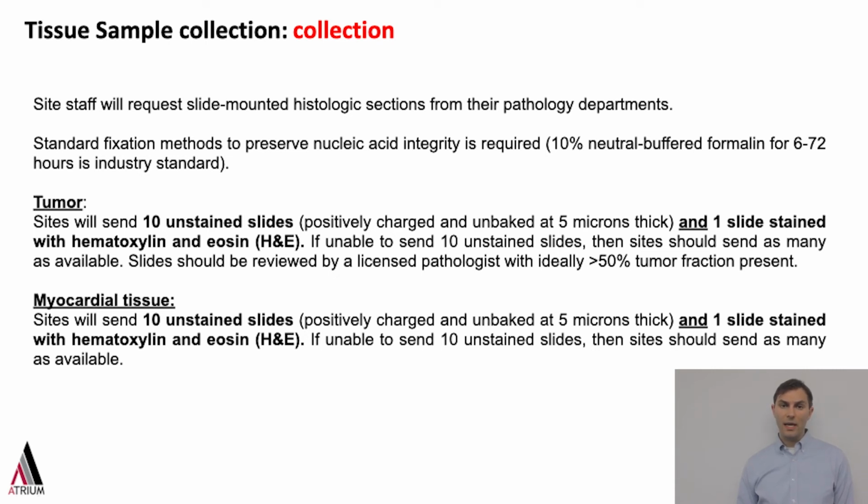Slides should be reviewed by a licensed pathologist, and ideally there is more than 50% tumor fraction present on these slides. For the myocardial slides, we ask that sites send 10 unstained slides, both positively charged and unbaked at 5 microns, and 1 slide that is stained for H&E. Again, if the sites are unable to send 10 unstained slides, that's fine. Send as many as are available.